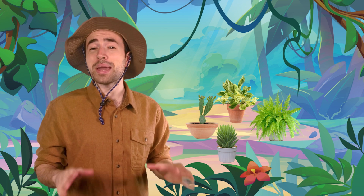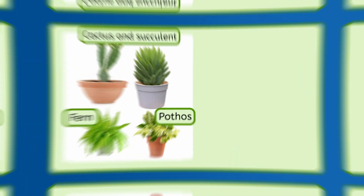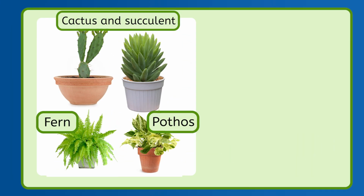All right, team, we've hit another snag. Now that we know how important plants are, it's time to figure out how to keep them alive and thriving. Let's crack this next code by understanding the basics of plant care. Here's the challenge. Examine these plants closely. Consider their size, the thickness of their leaves, and where they might naturally grow.